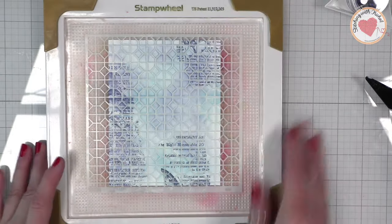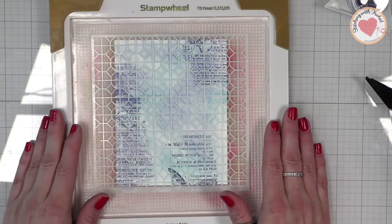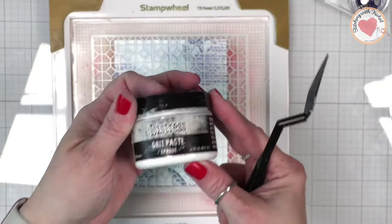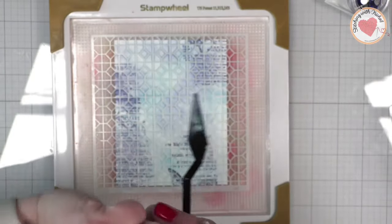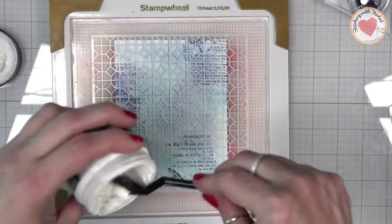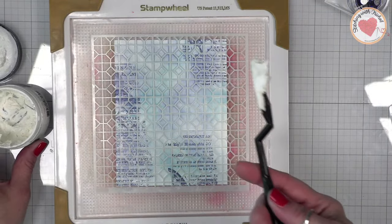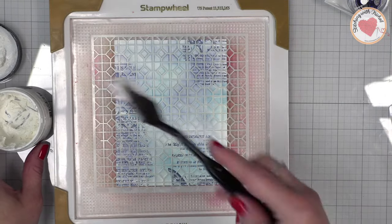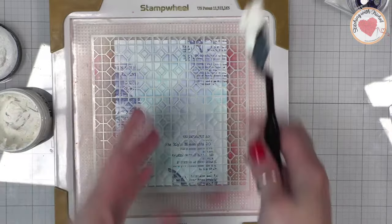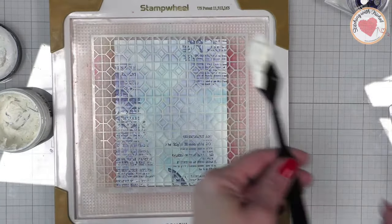Yay. So I have lined up my stencil exactly with the inking I did before. I know I've mentioned this many times, but the opaque Tim Holtz paste is my favorite. In fact, it looks like I need more, doesn't it? I'm going to use a small palette knife, and I'm going to just kind of grunge it around. We're not going to completely cover. We want some of the background to show through. We want the text, all of that good stuff.